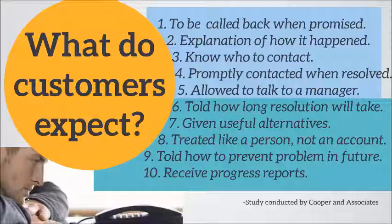They also want to be promptly contacted when it's resolved. Hey, we got it fixed. This is on the way. Or, hey, I fixed that report. It's in your inbox. It should be ready for your meeting, whatever that might be. They want to be allowed to talk to someone in authority or a manager. Okay, what did I say the first thing when I called back the guy that hung up on me? I didn't want to talk to him anymore. I want to talk to somebody who can actually do something about it, right? Turns out it was him.